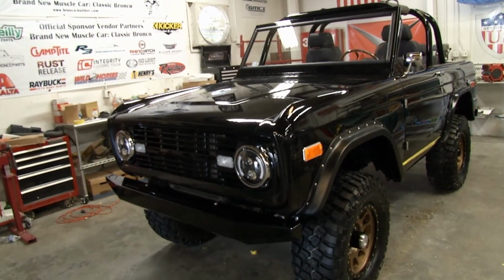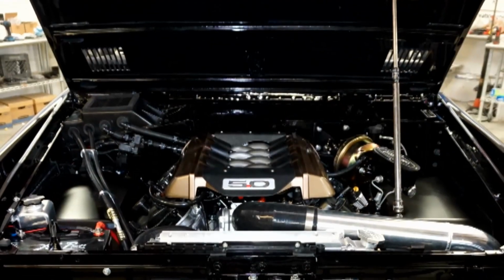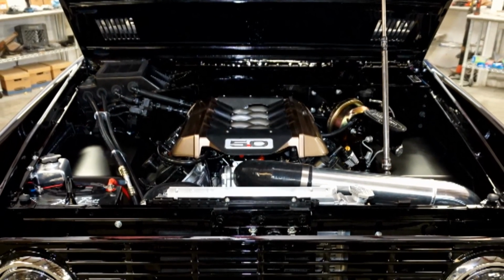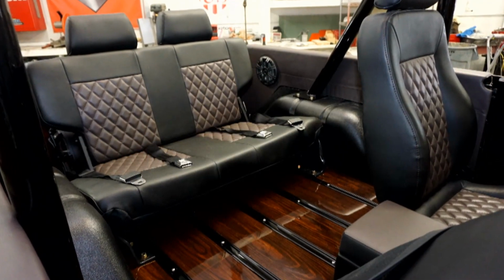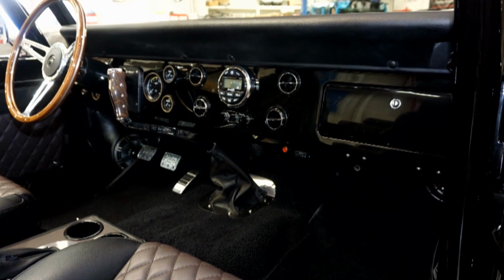Obviously on this Bronco, to me, there's kind of 3 focal points. The exterior, the look of it, the great wheels and tires the customer picked. The engine, the drivetrain is very impressive. You pop the hood, hey, it's a new Coyote. That's unusual for an old Bronco. That's really cool. That's the new Ford motor. And then boom, interior. It's the hardwoods, it's the leather, it's the stereo, it's the custom dash with the gauges.